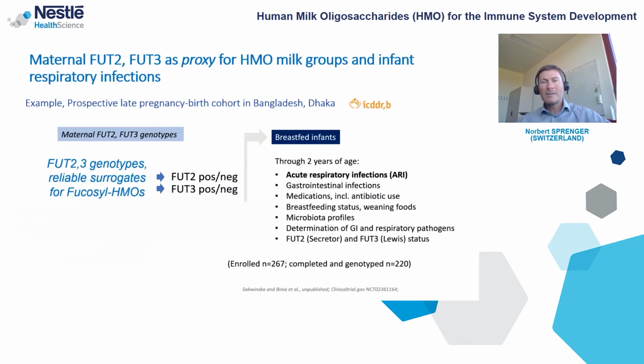Now, we did a study in Dhaka, Bangladesh, where we looked at an infant and mother cohort. We could not have access to breast milk samples, but we could actually genotype the mother and use the fucosyltransferase 2 and 3 genotypes as a reliable surrogate for specific fucosylated HMOs, and then try to see if we can find correlations to later health outcomes in these infants.